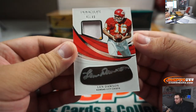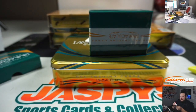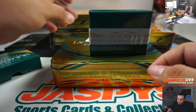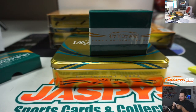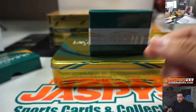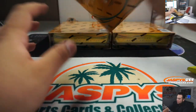And we got Len Dawson. Eye Black Auto, 45/99, a little tooth color. For the Kansas City Chiefs, going to Robert. And then we got to 99, N'Keal Harry. Patriots and Aaliyah. Alright, halfway through, guys. Still plenty of hits out there.